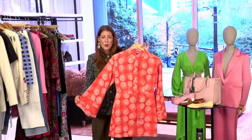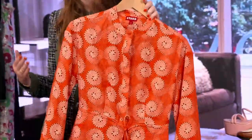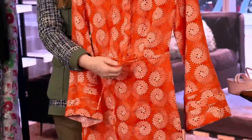Again, something if you want to wear as a little mini skirt, go to town, but easy enough to wear as an oversized tunic or top over a pair of pants. So depending on how you feel like wearing it, but love this version. You can either wear it boxier, or it does give you the option with the tie waistband there.